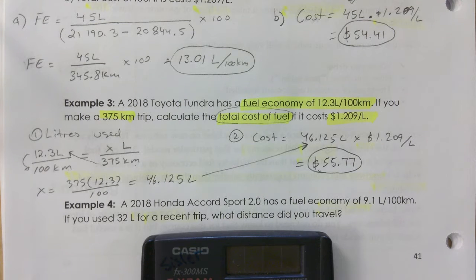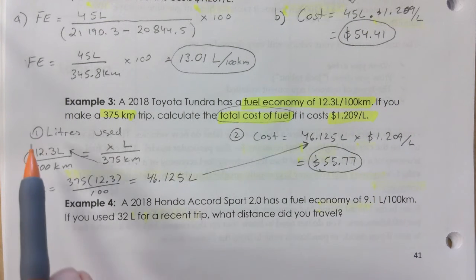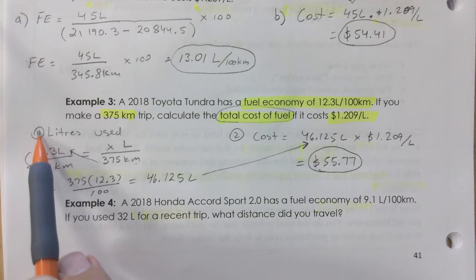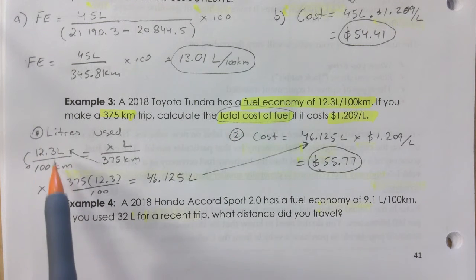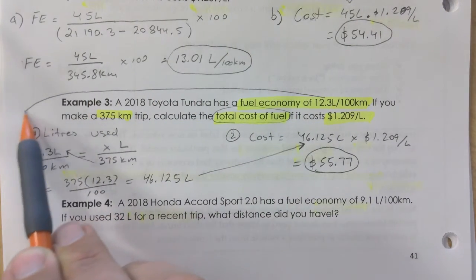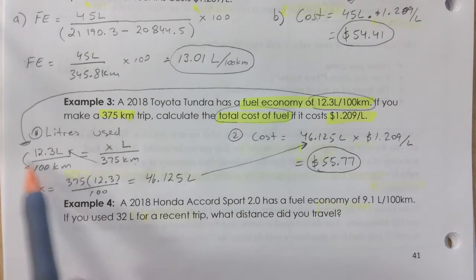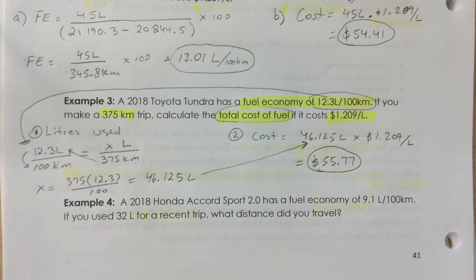So this was a 2-part question, which you should be able to figure out what needs to be done. Your first order of business is to figure out how many liters. And how did I do that? I used my fuel economy, right? So if you're given the fuel economy, you start with that. If you have to calculate the fuel economy, calculate it first, then do this, okay?